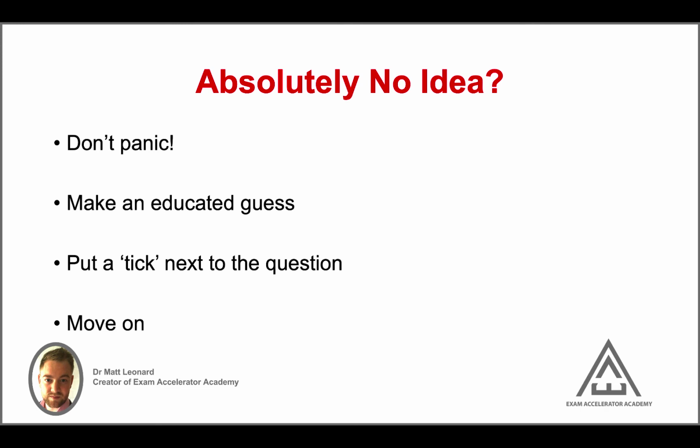Now, what I would say is just make an educated guess. Write anything in it, just so it's filled in, because you don't get negative marks. Then put a tick next to the question, one that you can see easily, and then move on. At the end of the paper, you'll be coming back, and I'll show you what order to do that in the next lesson.